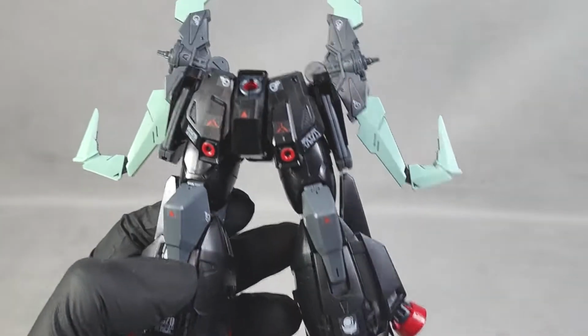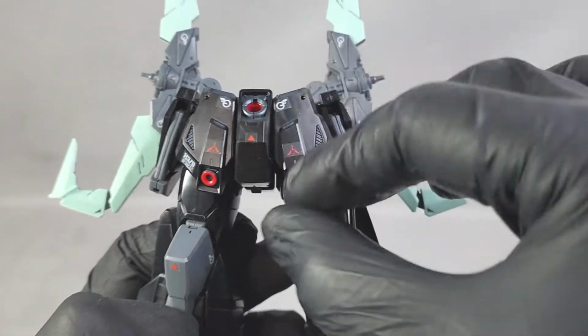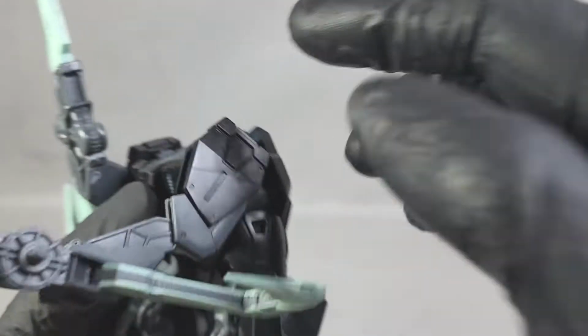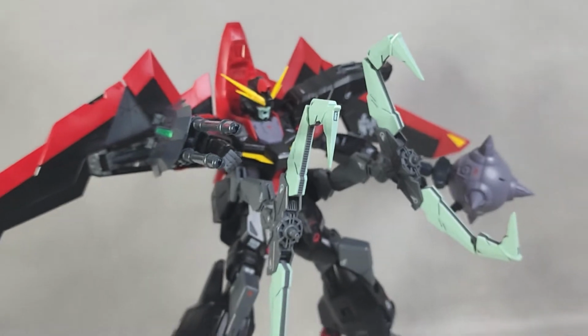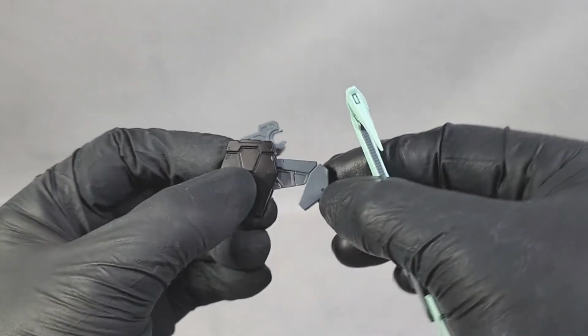Coming down to the lower portion, with the skirts, we have the front skirts that can flip up and down, and swivel around because they're all in a ball joint. Moving on to the side skirts, they actually have one of the most interesting parts of the kit, the claws, which are able to 360 rotate, and it's usually used in its second form. But it doesn't mean you have to use it that way, because you could use it this way and it looks pretty crazy.